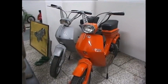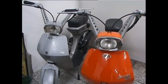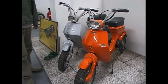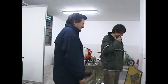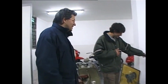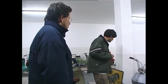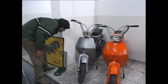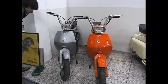In 75, I bought it two years ago from one woman. He bought it new in 69 and never used it. And he sold it to me two years ago. And I promised this girl I'd put it in the museum because it's in very, very good condition. Original paint, original oil filter, silencer, all original. That is absolutely perfect. Very good condition. Look at that. Well, what a privilege.